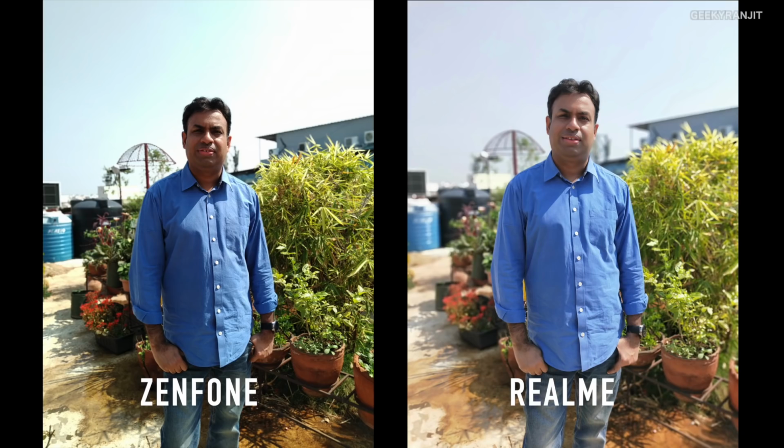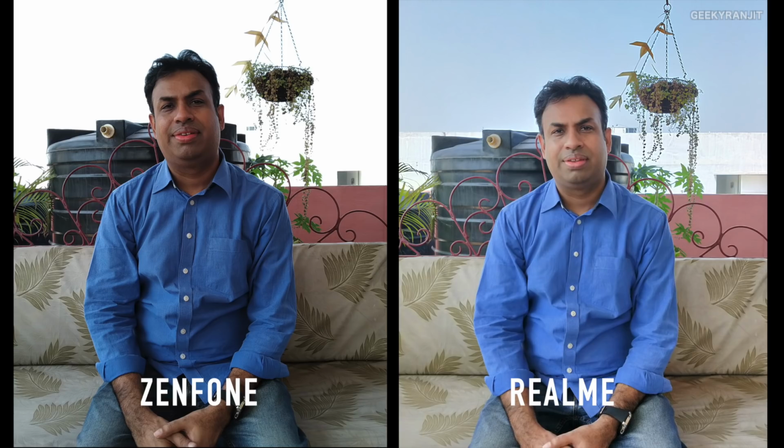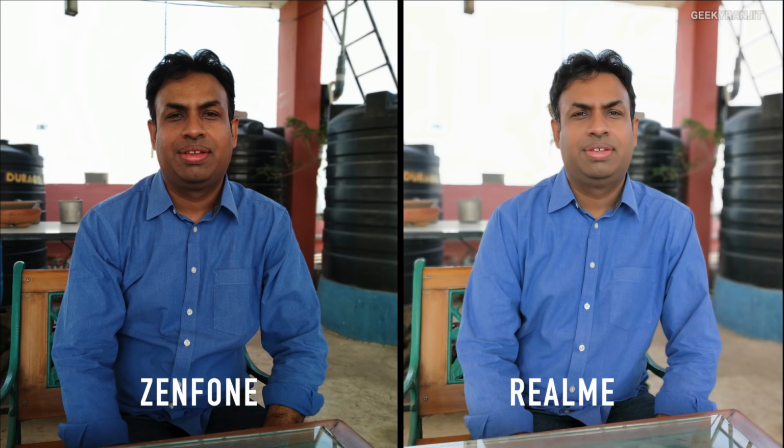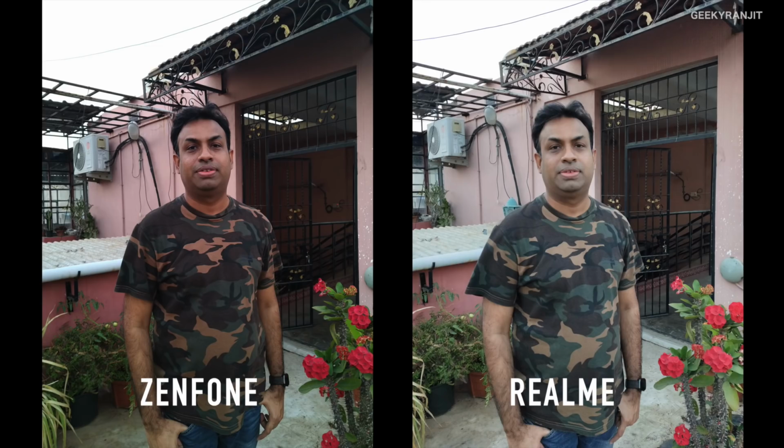Now some pictures of human subjects, how they behave, and the Zenfone definitely has more contrast compared to the picture taken with the Realme. And again this picture, when we zoom in, notice that the Realme 2 picture is making my skin a little bit more soft. This is what I've noticed again and again in outdoor pictures. Again, if we zoom in, Realme is making my skin a little bit more soft, even though I have disabled all beauty mode and everything. This is what I'm noticing consistently.